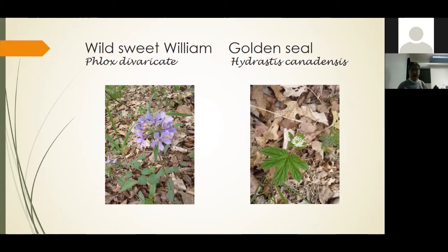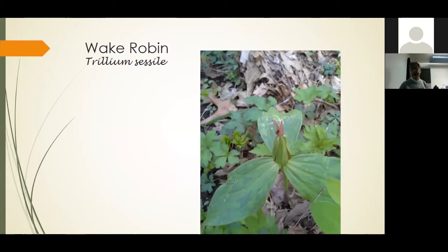This is Wake Robin, a trillium, and there are many different kinds. Some are white, some are more maroon. I love these. For some reason, I always loved them as a kid, and so I have some. Now, mine that I have in my garden have darker speckles on the leaves.